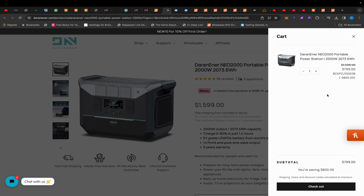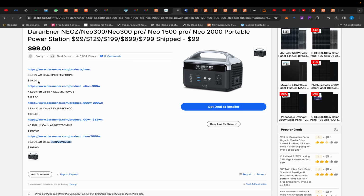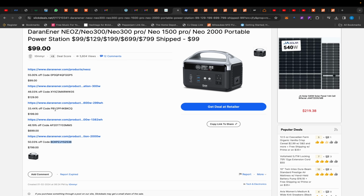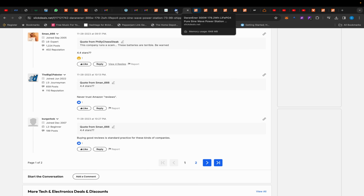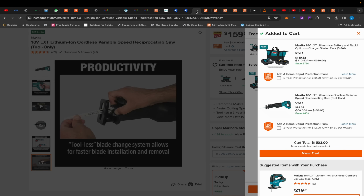I would say be very leery. $7.99 for a 2,000 watt hour unit that produces 2,000 watts is insanely cheap. But just keep all this stuff in mind, and it's brand new. Anyway, if you want to take that route, I'll just leave a link to the Slick Deals page so you can get all of the discounts. But I personally would not recommend them. And I just wanted to comment on that and let you guys know my experience so you don't get hit with the okie doke. You've been warned.